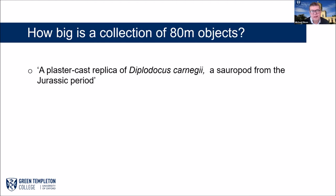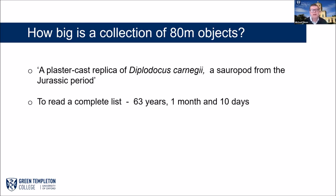Before we move on to think about the collections and how they're used, I just want to give you a sense of how big a collection of 80 million objects is. So there is a phrase to describe a famous item in the museum's collection. In fact, Dippy, the replica Diplodocus, which stood in the central hall until a few years ago. And you can read those words in roughly 5 seconds. And if I gave you a complete list of those 80 million objects described in 5 second items like that, it would take you working office hours, 63 years, 1 month and 10 days to read the list. That is a phenomenally large collection.